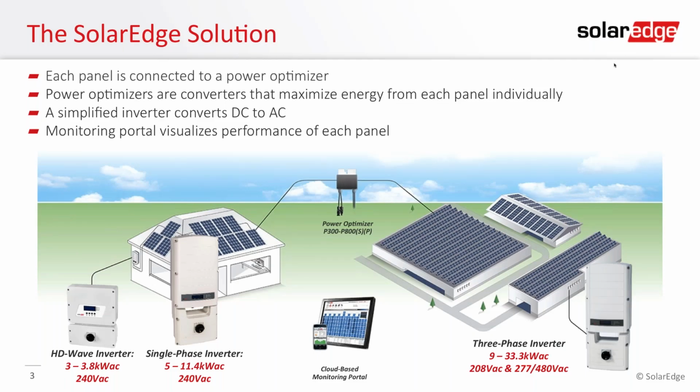All right, so real quick, the SolarEdge solution, we do have a couple of different components. We've got the inverters, we've got the optimizers, we've got the monitoring portal. We need ways for information to get from the inverters to the World Wide Web, so there's communication infrastructure. And throughout all of these products, we continually make innovations.